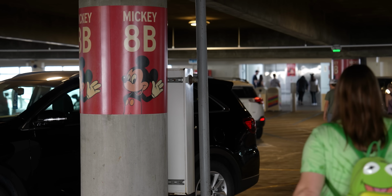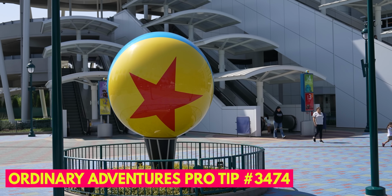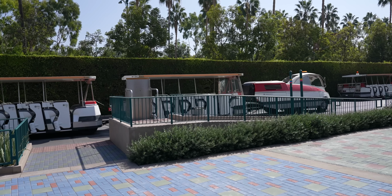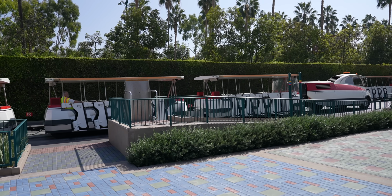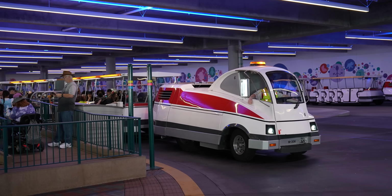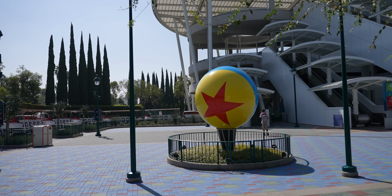We're gonna start things off not with a healthy snack, but a pro tip. If you're looking to lose weight at Disney, why not walk from the Mickey and Friends parking structure to Disneyland? It's about a mile each way. So if you do it when you get here and when you're leaving, that's 2 miles. If you're 250 pounds, that's 250 calories burned just from that walk alone. So that's like a caramel apple. You know what I mean?